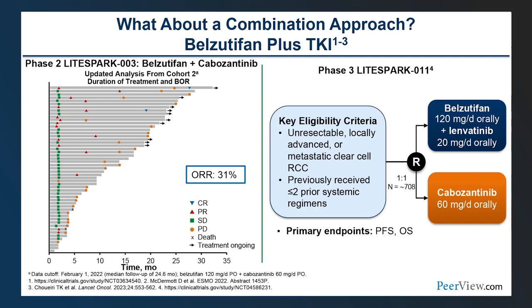All right. If belzutifan is good on its own, it's well tolerated. How about the combination? So belzutifan and cabozantinib has been evaluated as a combination in cohort 2 of LITESPARK-003. This is previously treated patients treated now with a combination of belzutifan and cabozantinib. Objective response rate of 31%, and this is a swimmer's plot. You see many of these patients with blue arrows continue on treatment during that follow-up and certainly benefiting from the combination approach.